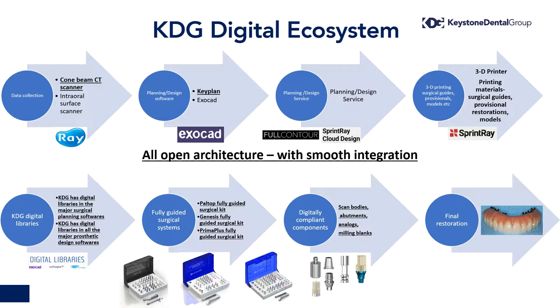We have fully guided systems for our major implant lines, all Paltop brands, Genesis implant systems, Prima Plus implant systems, and digitally compliant components. Again, the scan abutments, the digital analogs, the tie bases, the multi-units, the milling blanks for our systems, all contributing to being able to produce the final restoration that you want.